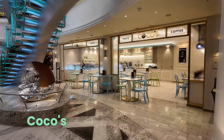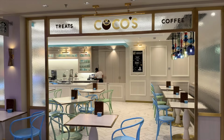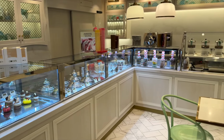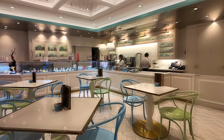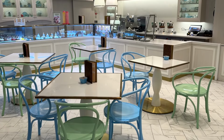Chocoholics will have a hard time staying away from this next place. Coco's Chocolatier is a dream come true for anyone with a sweet tooth. From milkshakes and handmade truffles to chocolate-covered strawberries, it's pure cocoa heaven. Don't leave without trying their hot chocolate. It's like drinking a melted candy bar.